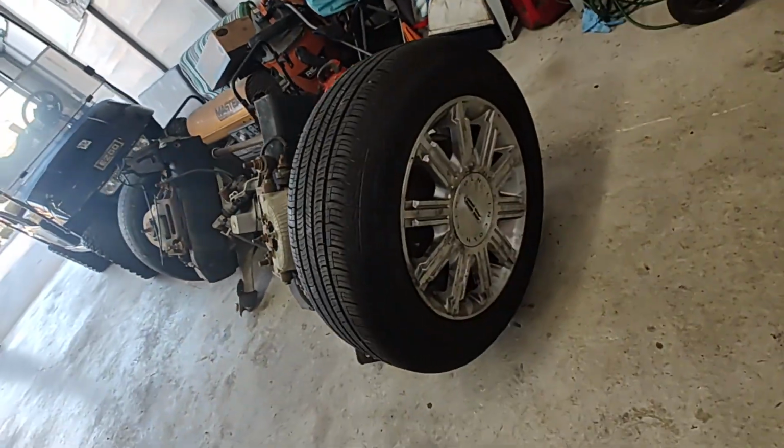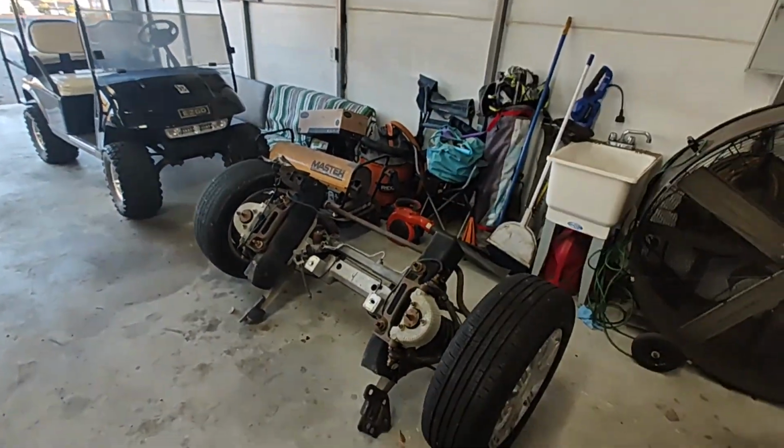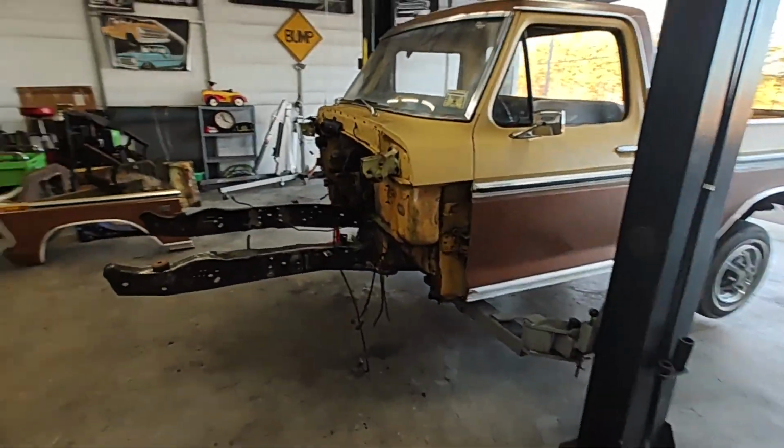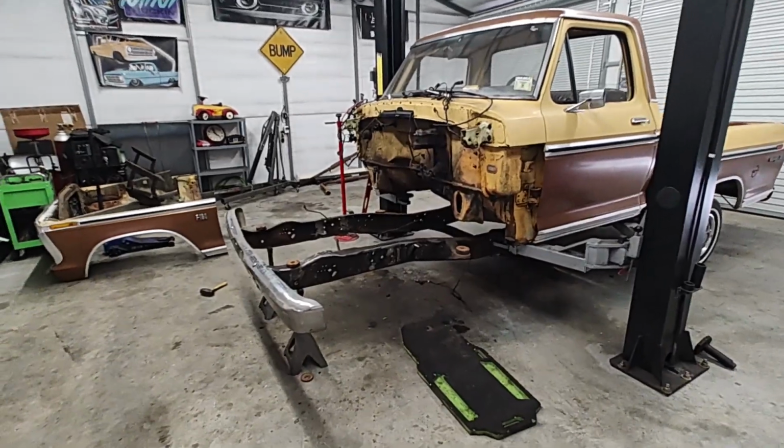Got the wheels put on. We had these Lincoln wheels out back from the green Lincoln truck, so we threw those on. And yeah, that's going to do it for today. We'll catch you guys tomorrow.